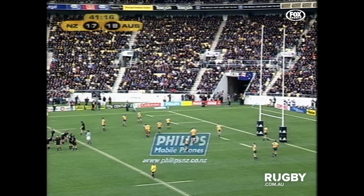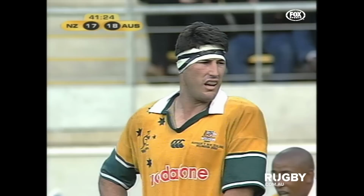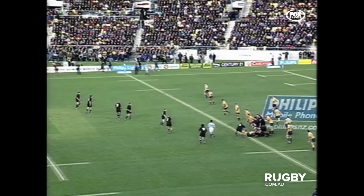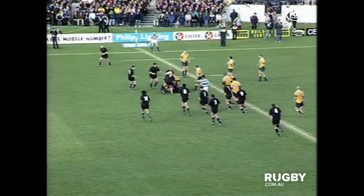But you certainly have to ask the question, it's an interesting rule, when does the advantage law stop? How long must play continue before the advantage is over? However, from a New Zealand... Anyway, so this is the build-up. The advantage was given. You can see the arm going out. Maxwell, I thought, should have moved the ball on. There was a one-man overlap.